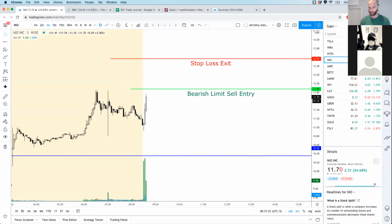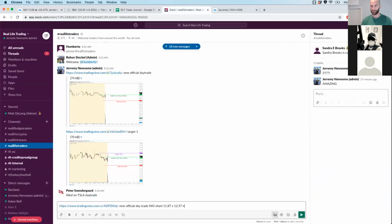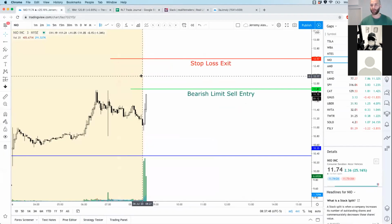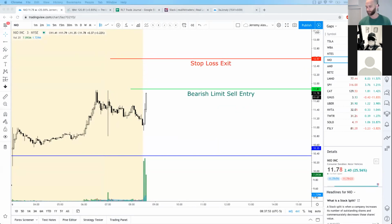New official day trade. NIO short 1187 with a stop loss at 1257. And you guys all know how to calculate your risk on that. Okay. So NIO, I'll put in the numbers in just a little bit. So I'm looking to sell NIO at 1187.